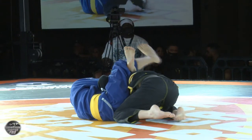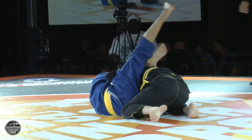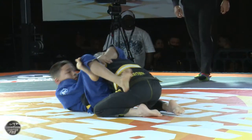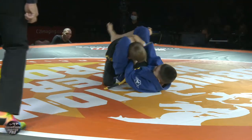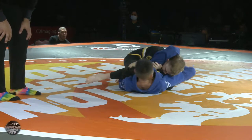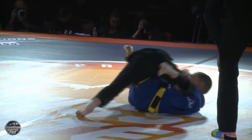Elias working a triangle. He's able to clear the shoulder. He's got the legs locked in the correct position. Elias is able to hook the leg on the correct side to get more of an angle. It's just going to get a little bit tighter.